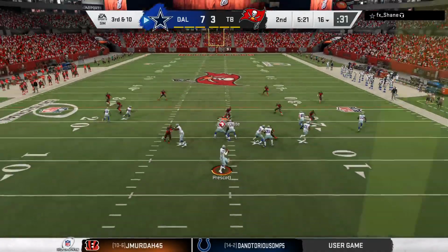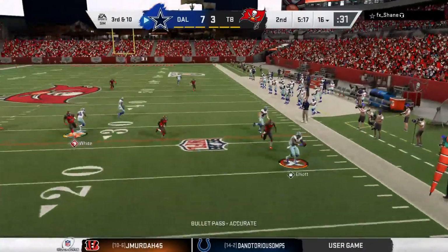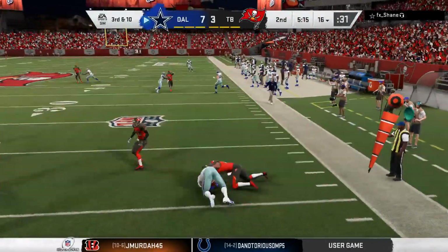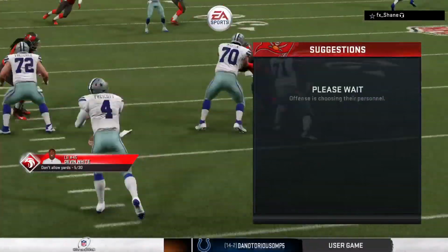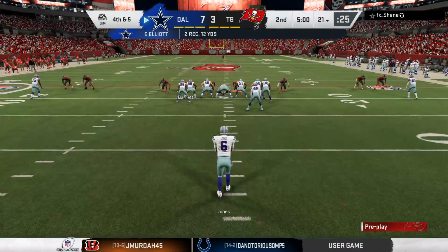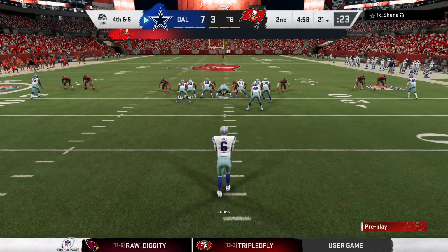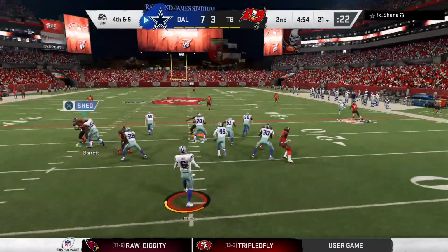His mechanics are off a little bit, exactly what you described. Footwork, that led to the incompletion. And that's Elliott, complete. And that's not going to get it done. He'll come up well short of the first at about the 21. It's a gain of 5, and that'll bring up fourth down. Out now comes the Cowboys punter as he'll kick it away for the second time.